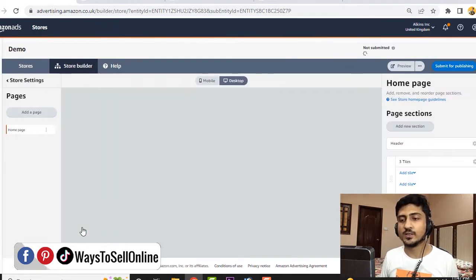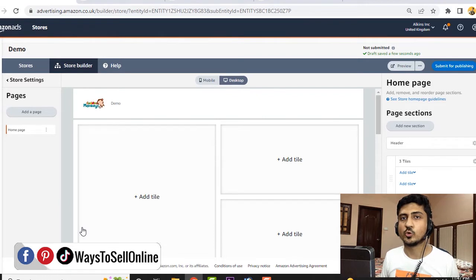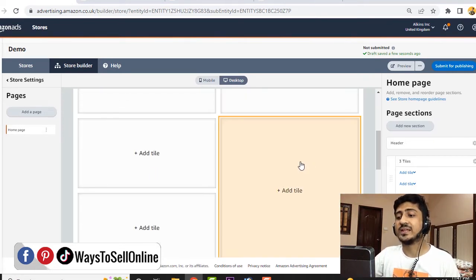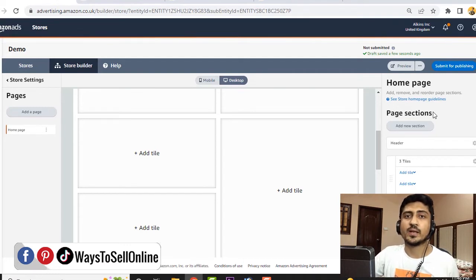So now all done, your logo has been uploaded, your store name, your store description and your store design. So now this is the final screen where the magic happens. So here you have to scroll down and you have to play around with these styles, with these page sections, and decide which image is good for your brand and which image is not.